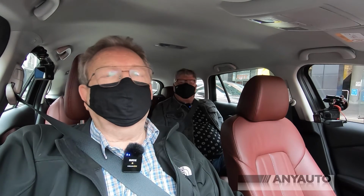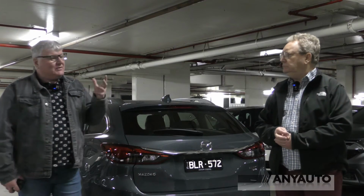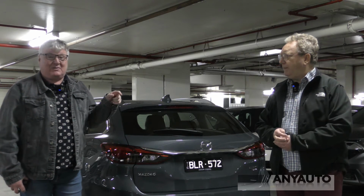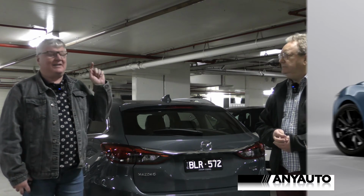But one thing that I think is particularly telling is that this turbo is lovely and smooth, and it adds a rather disappointing, David, 30 kilowatts. I would have expected a turbo to add more than that. The base model without the turbo is 140 kilowatts, but considerably more Newton meters. That's all this week from the Mazda, not the 626, which is what I was going to say, but the Mazda 6 GT SP station wagon.